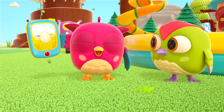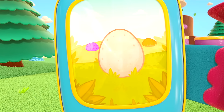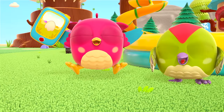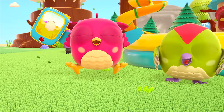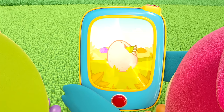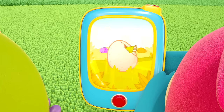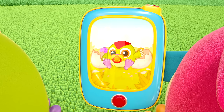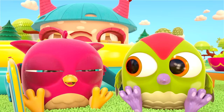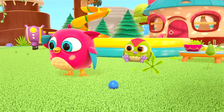The owl turned on the tablet. An egg! That's right, Hop Hop. It's an egg. And in this egg, there lived a baby bird. Then the baby bird hatched and grew up. Mommy birds sit on the eggs and then baby birds hatch out of the eggs.